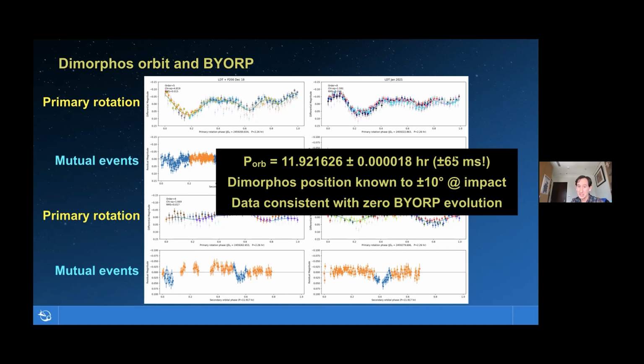We know pretty much exactly where Dimorphos is going to be, which is very helpful to the spacecraft to be able to hit the target in the first place. And interestingly, we don't fully understand why this is the case, but the data are consistent with a zero BYORP evolution. And this could be related in some way to the way energy is exchanged within the system. Certainly the sunlight is acting on Dimorphos and can cause its orbit period to change, but there are other ways that energy can be exchanged between the primary and the secondary. For example, tidal effects can cause energy exchange. And so those could be working to counteract any BYORP spin up or slow down, but essentially our data are consistent with a zero BYORP solution.